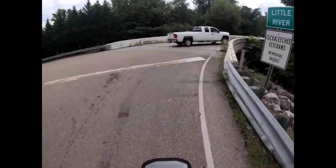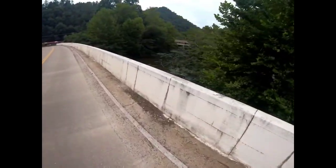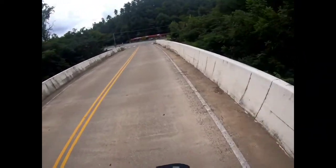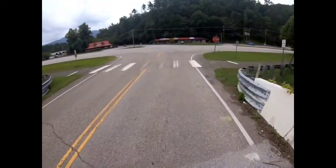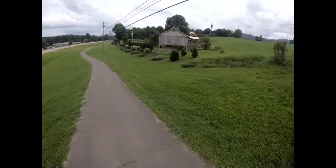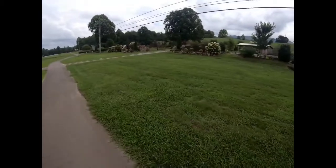So I'm gonna go up here and cross this. And that's where we were. So I'm gonna cross back over right here, and a few little things I'll show you in just a few. This is like a really cool little house here. Somebody actually lives there. It's just unique. I like it.